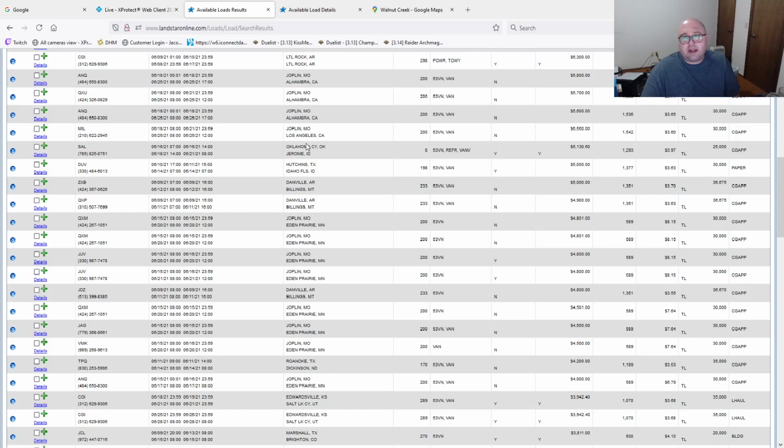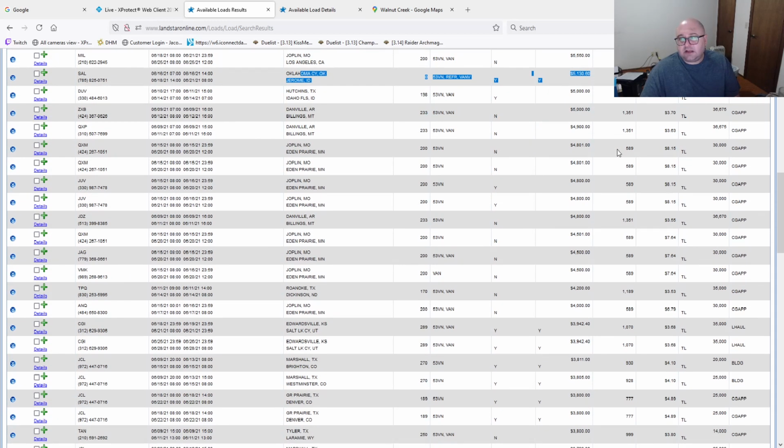Here's one leaving right out of Oklahoma City going to Jerome, Idaho. When I left my house last time, I pulled this load. This isn't dedicated. This is a direct customer. This is a load that's posted on the load board 2 to 3 times a week, every week. And it's paying almost $4 a mile to go 1,300 miles up to Jerome, Idaho, Twin Falls, Idaho. I'll probably end up taking that load when I leave the house. So the point I'm making is that $3.50 a mile is really easy to do.